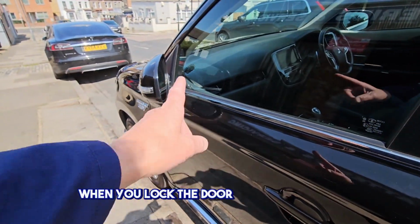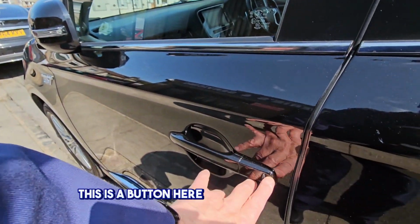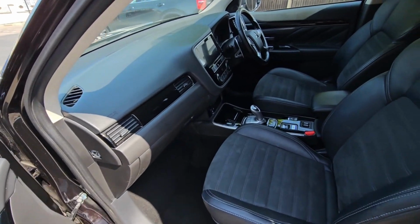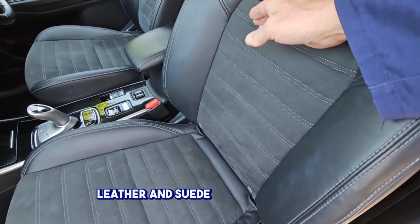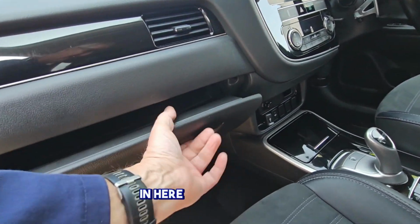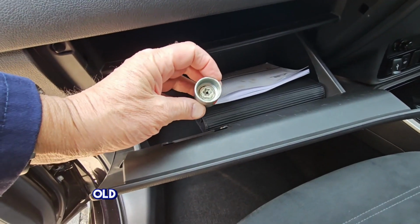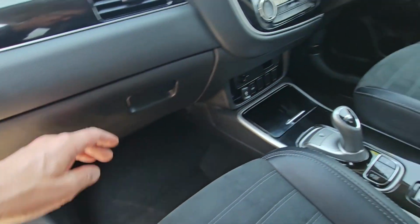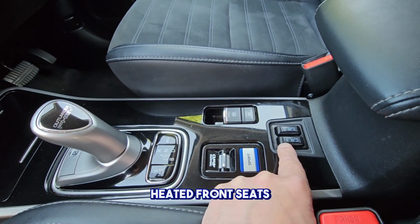When you lock the door, the mirrors fold. This is the button here for the keyless part to lock it and unlock it. Leather and suede seats, side airbags. In here you have your all important locking wheel nut key. Instruction manuals there. Heated front seats.